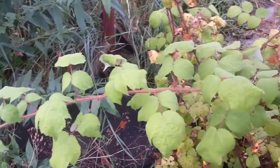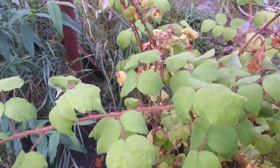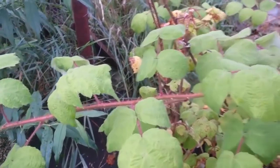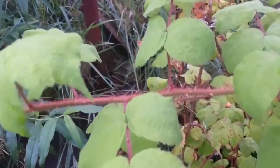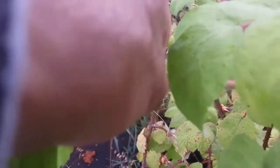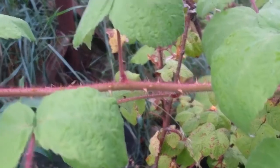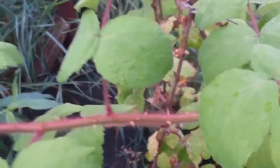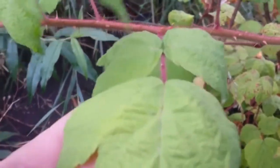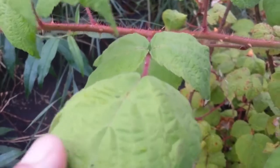Japanese wineberry. It's somehow similar to raspberries. The stems are reddish, with thorns that are not very sharp. Appearance: the leaves are somewhat similar to raspberry or blueberry.